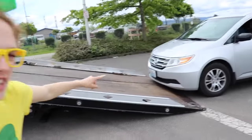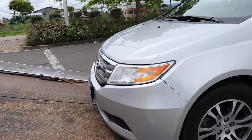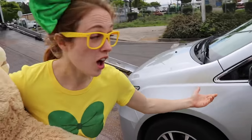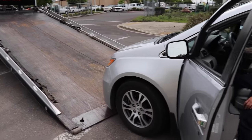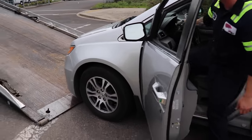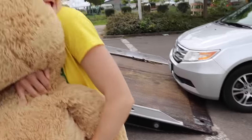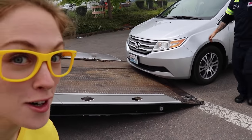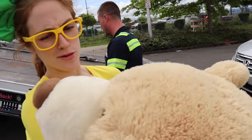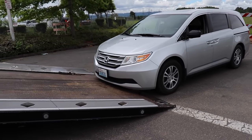Wow, so he's making sure there's no slack on this cable right here. Now he's got to put the car in neutral so that it's free to roll. All right. I love you, Uncle Teddy. Sure is a lot of fun learning about tow trucks with you. But I'm sorry your car broke down. Whoa!